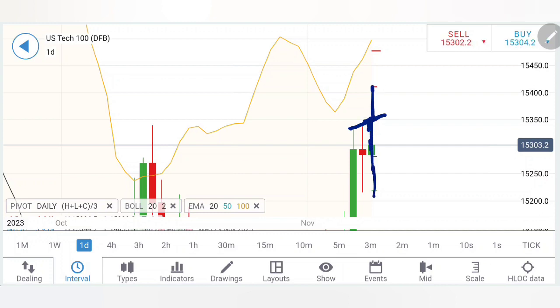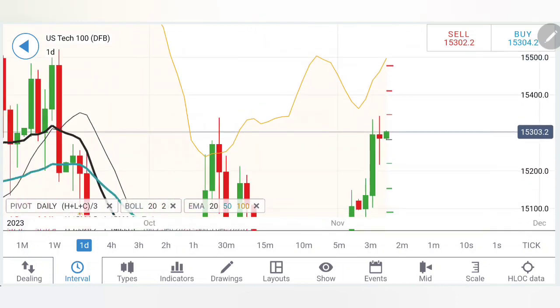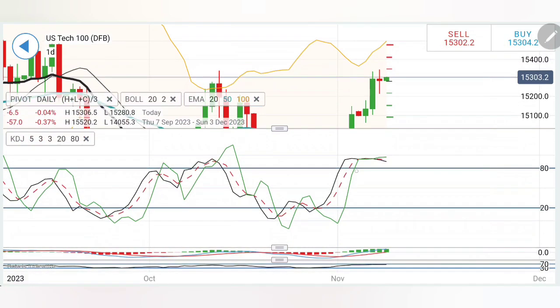Else, achieving the highs, it can again reverse and move towards 15,200. So this is the zone which I will be looking forward to for Tech 100 today, 15,350 to 200 levels. Above 15,350, sky is the limit. Stochastic is overbought, remember this fact, and hence it can close the day in red.